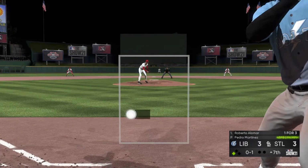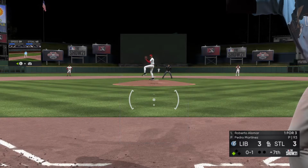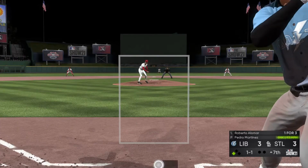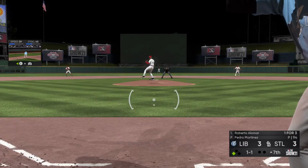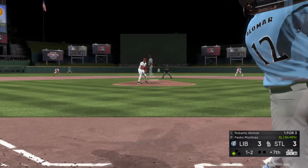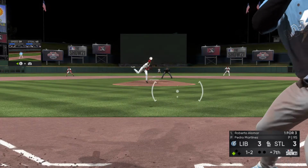Standing in now, Roberto Alomar, as he will take strike one on the fastball here. No balls and a strike. Ball one as he lays off below the zone. Just got a piece of it as it's fouled back. 1-2. Here it comes.